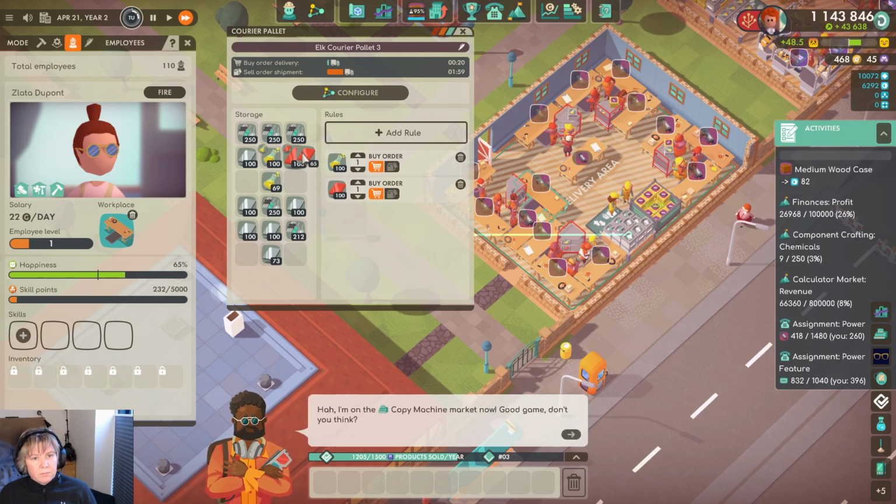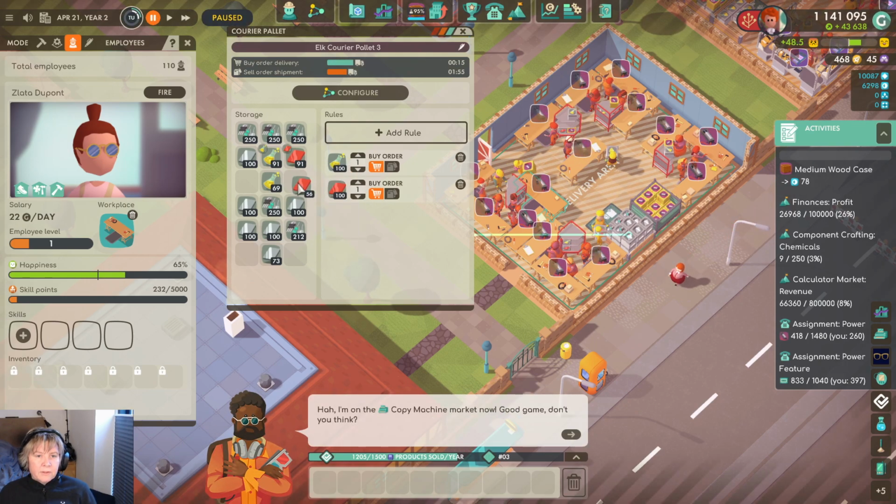So this whole thing about moving stuff up, it's because I'm ordering one, it will fill up to 100% every time. Even if I have more than 100% already, a stack of 100, it will fill up that stack every time. So it will never kind of use up those two other ones. That's a little bit of a shame. Oh, somebody beat me to the copy machine market. I have 78 research points to go.